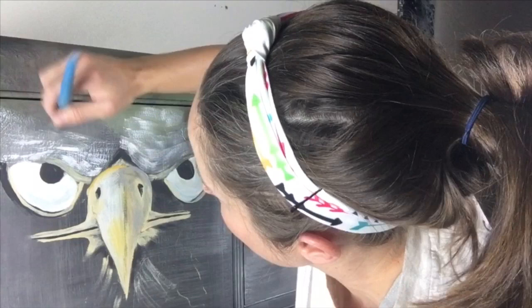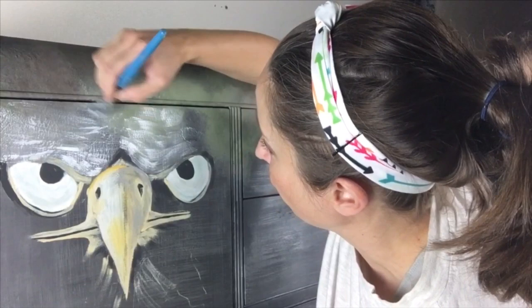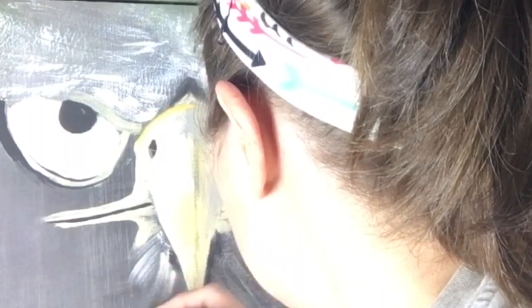So that's just kind of my thought process on this whole thing, was that this is going to be perfectly imperfect. And so just with whatever you're choosing to do, that's just kind of what you have to keep in mind with any project. And so I just want to encourage you to try different techniques. Just go for it.